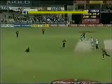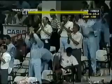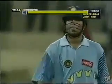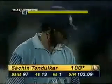Well, that should be it. 100, number 20 for Sachin Tendulkar. Another fabulous innings, and he gets the ovation he deserves. Excellent knock by Sachin Tendulkar. But you can tell he was certainly very aware of the situation. After he got to 85, he scored 13 singles and a 2 to get to the century. Took his time and gradually got there.